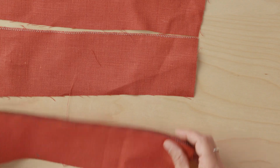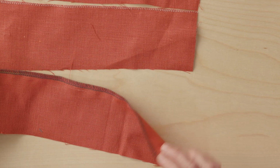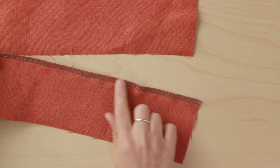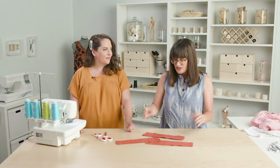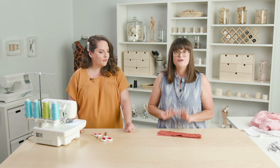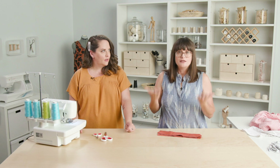And then, of course, we've got the serged edge, which is super nice on both sides. It has that professional finish to it. I love it. But finishing edges is really only one of the things that you can do with a serger. You can do so much with this machine, including sewing seams. So why don't you walk us through that process, Meg?